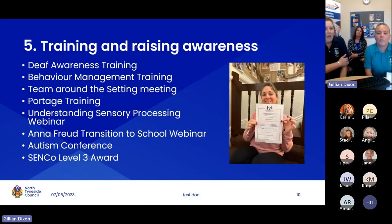So as a setting, we have accessed lots and lots of different training. In this photograph, this is one of my staff members, Joanne. She's in our preschool room. She's completed the Portage training, but we've done a lot of training around deaf awareness, behaviour management, sensory processing, transitions to school. And myself and Lindsay, my nursery manager, attended the autism conference as well. And then I did obviously complete my Level 3 SENCO award as well through NCFE CACHE.